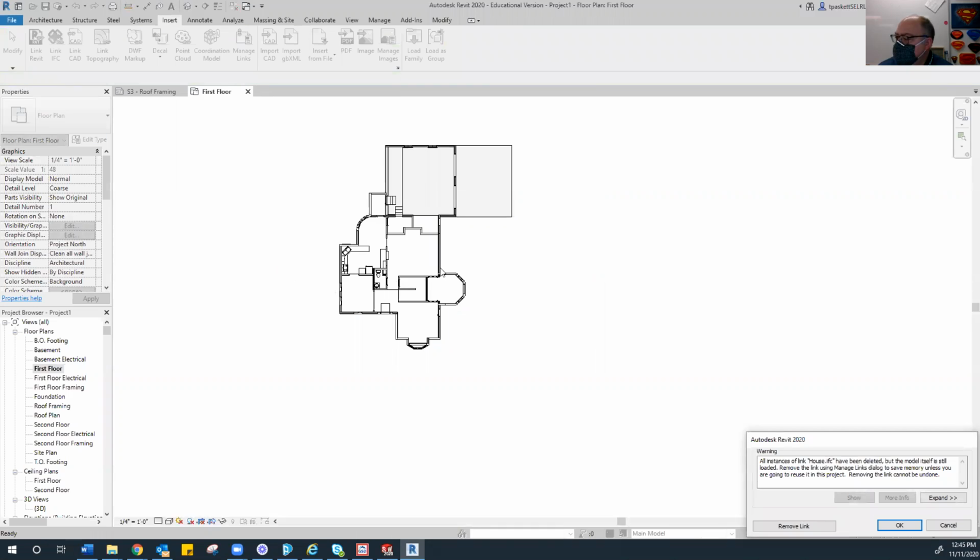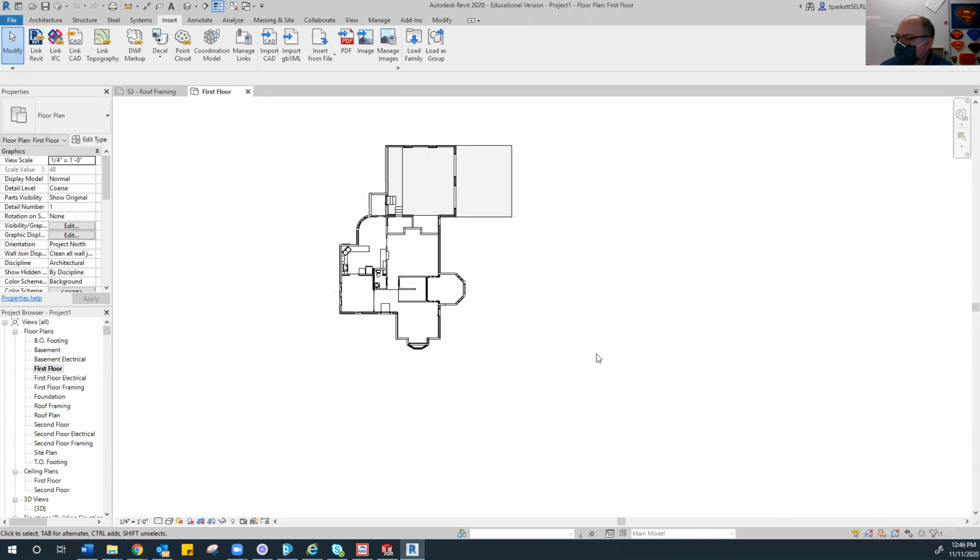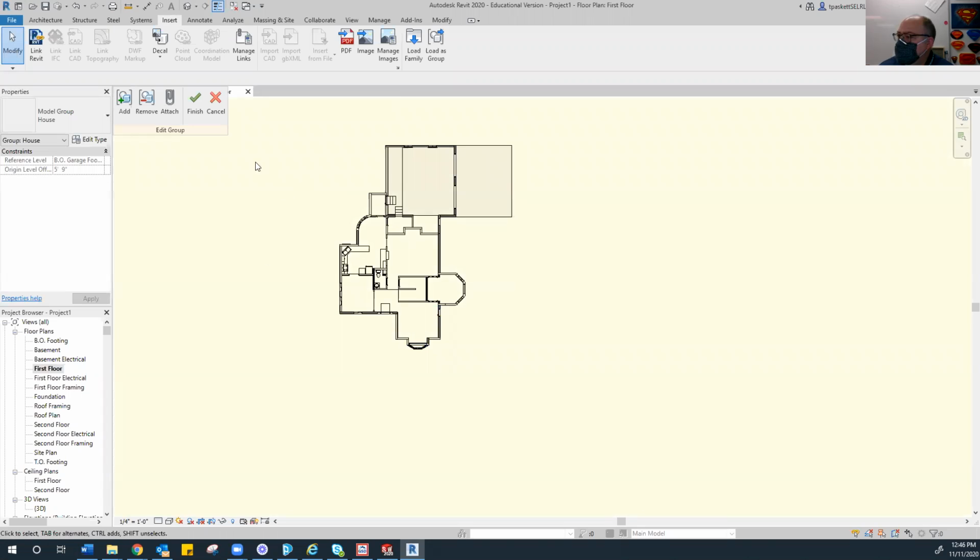Okay, so now when I select it, it's still in here, oops, I've got to remove the link once you get it in there. That little box will come up. Now, when I select, it's still one item. And so I get that collected.